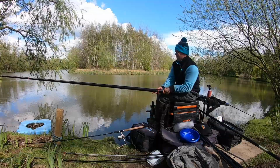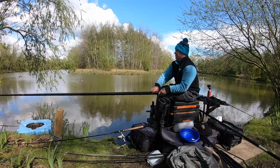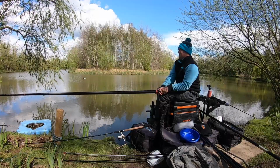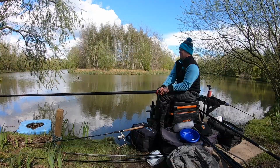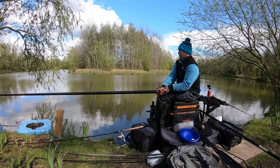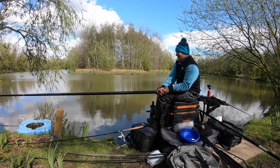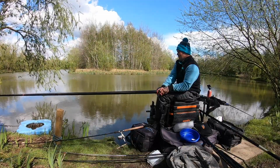Hopefully get a push straight away. But like you say, finishing the match now, down the edge, last hour, hoping to get a few. Just see if that goes under. Got about 3 foot of water in me edge. I'm not right tight in, so I don't think the fish want to be right tight in that shallower water. But hopefully we can get a few fish from this spot.